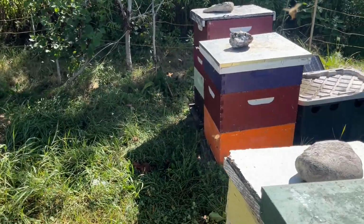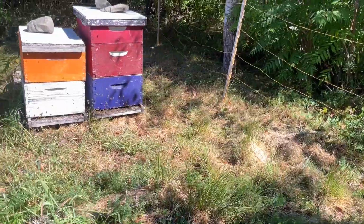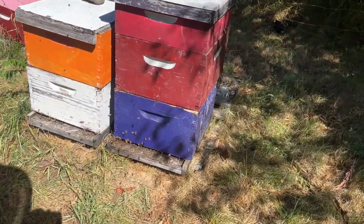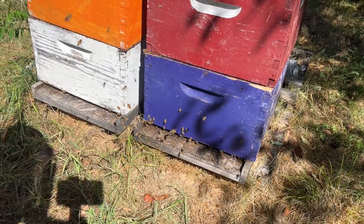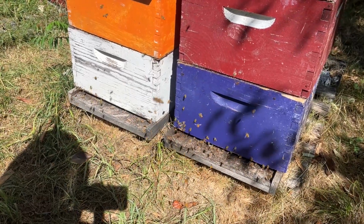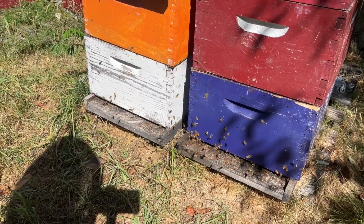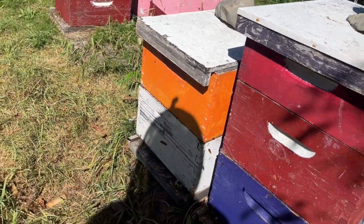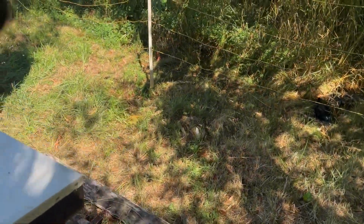And we've got a lot of flying activity. I would say in excess of 200 bees a minute coming in and going out. Now this time of day, when we expect a lot of pollen, there's certainly plenty of pollen coming in. But there's also a lot of bees returning with no pollen, which may infer a nectar flow. There's always grasping at straws in beekeeping.